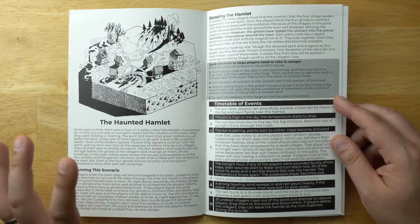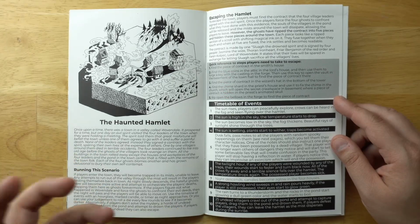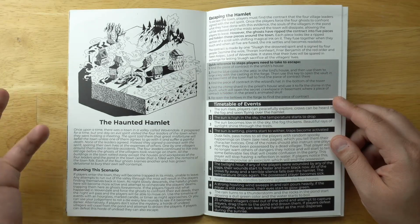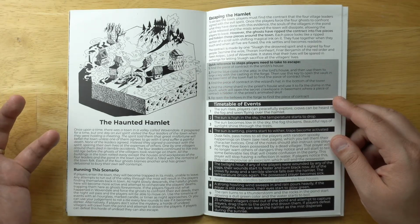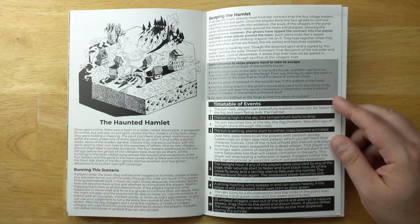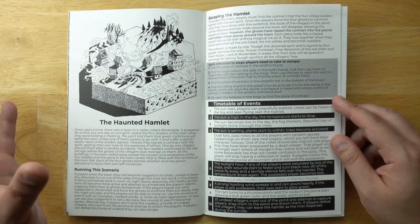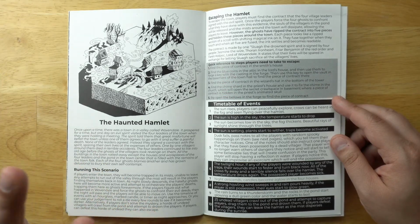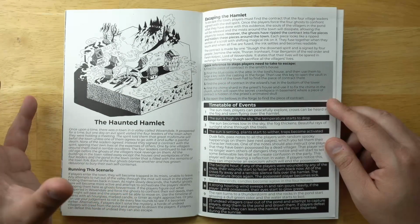If you're not able to resolve that, if you're not able to find all of the pieces, because some of them are pretty well hidden, you're instead confronted by a giant wave of skeletons as all of the villagers rise from the dead. If you're able to defeat them and overcome that combat challenge, you can also get out that way, which I appreciate. So you don't just have to solve a mystery, because sometimes players really get stuck on the mystery, and that can get really frustrating.